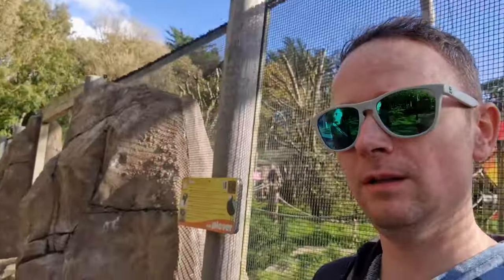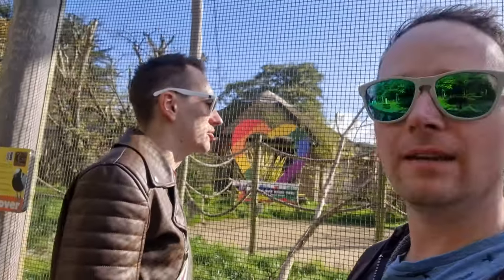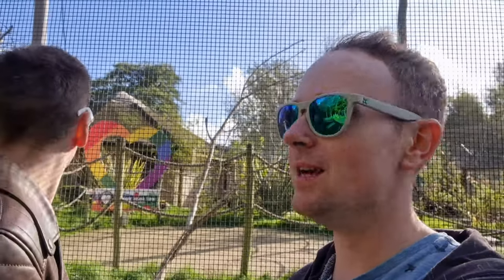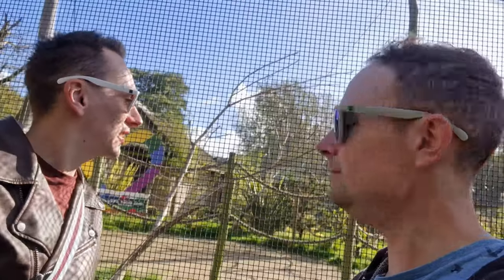Oh wow, they've got a little selfie thing there. Look, that'll be cool. It's a really nice lorikeet enclosure as well. Isn't it? And gutted that we've still not been able to do it yet. It's just madness, isn't it? I remember the year we came and they were building it, we were so excited for this. Maybe next year, maybe next year. Three years later, we've still not been in it. It does look really good though.